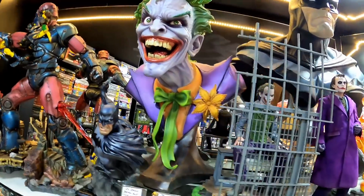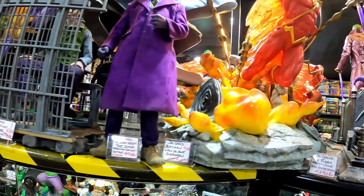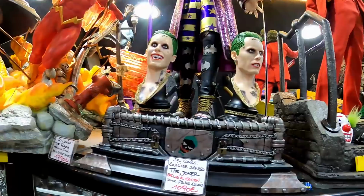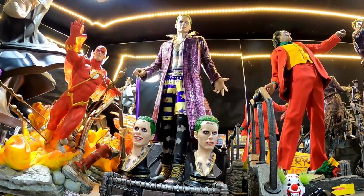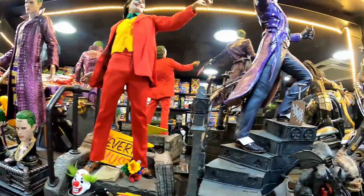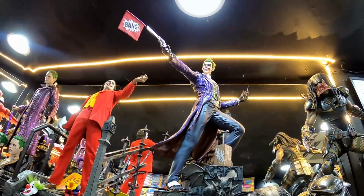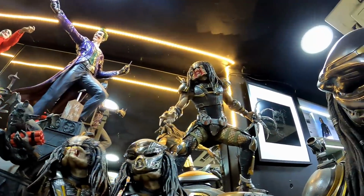This Joker, their Joker statue selection was absolutely prime. Gotta be one of the best in the world. I'm totally talking out of my butt there. I've never seen another Joker statue collection, but every movie from the most recent ones to The Dark Knight to a comic version, I just have a real appreciation for the art of these statues.